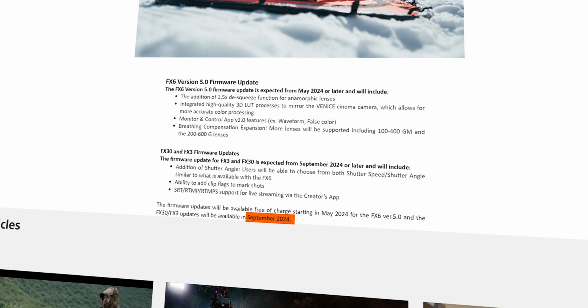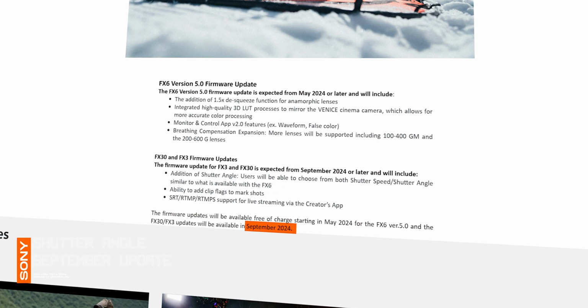Sony have said that they're gonna release an update to the FX3 in September, which is supposed to have shutter angle, and this is gonna make the camera even more attractive to a lot of people, because this moves it more towards the cinema camera title that's given by Sony. So as an owner of the FX3, I'm really looking forward to that. And this also means that Sony potentially could keep updating the camera way into the future. So it'll probably have a lot more future-proofing than the A7S III. This would also be a major reason for why the FX3 is the better option.